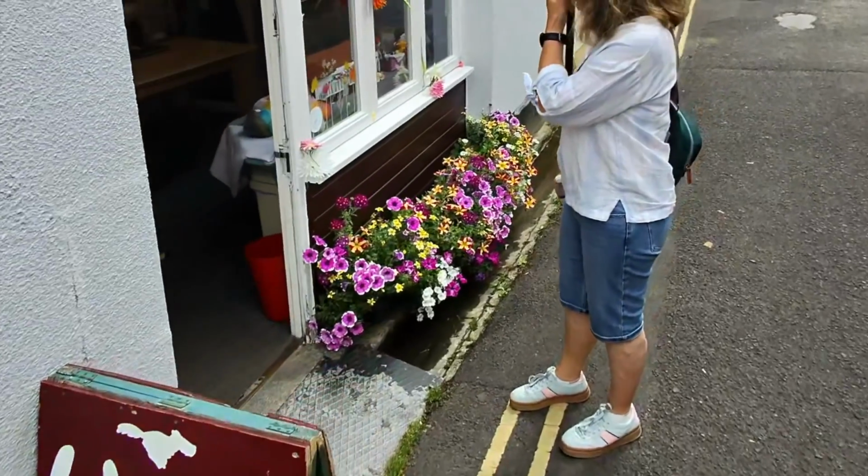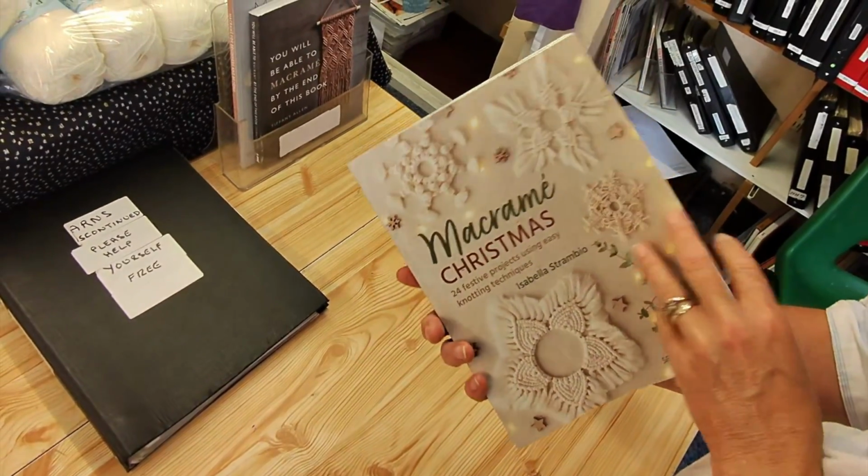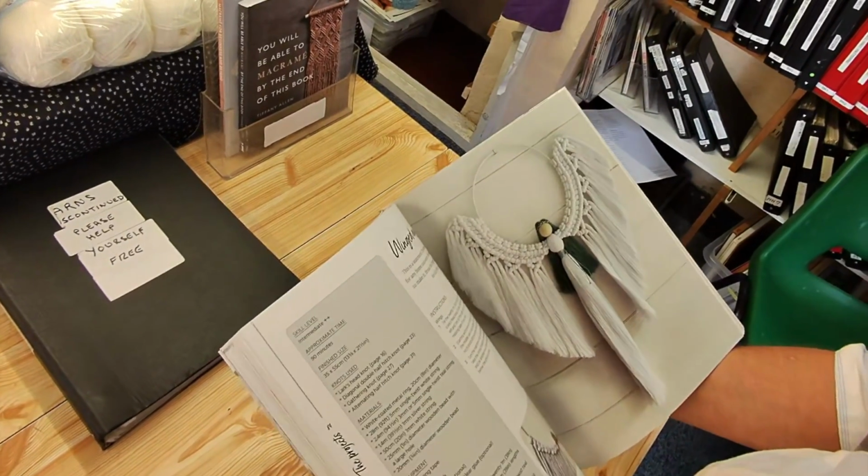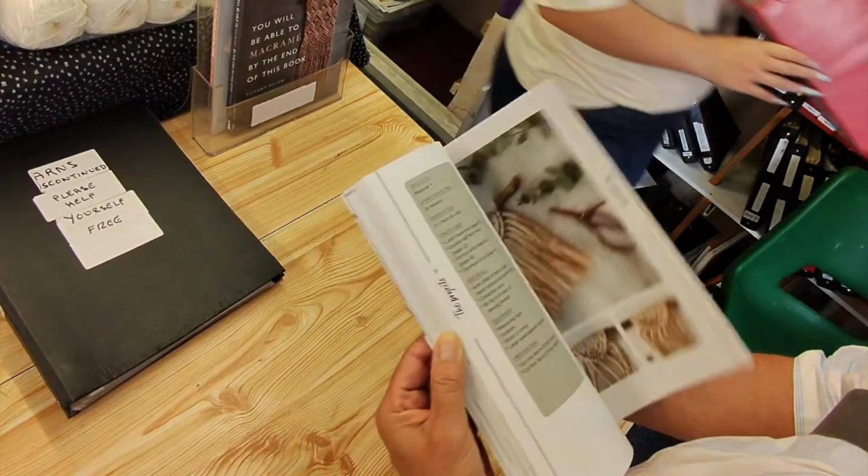She's found the wool shop. Gone in? Macrame Christmas. All right. I think macrame's making a resurgence. Yeah, I think all crafty stuff is. People are getting arty. That's really smart though. That is nice, isn't it?